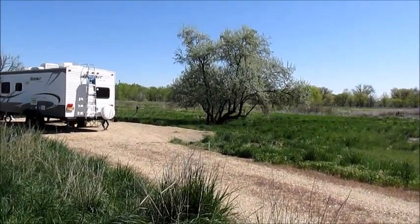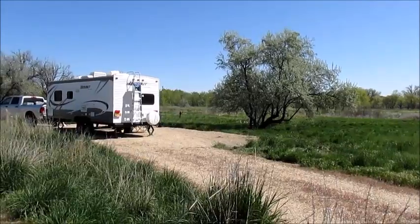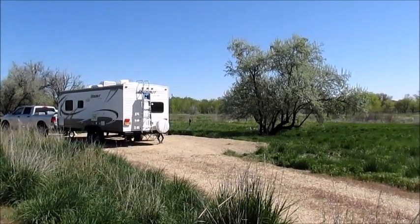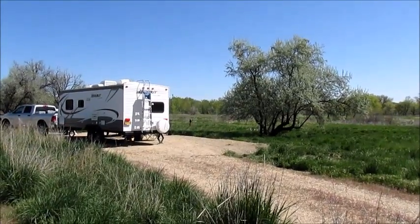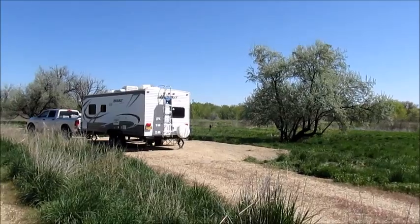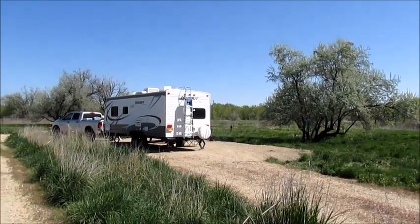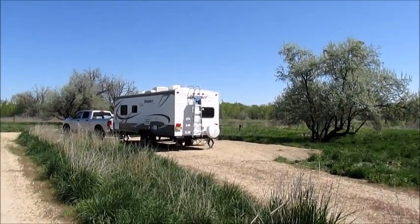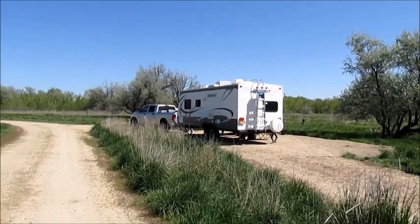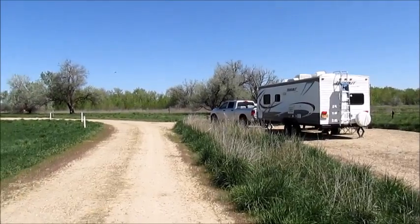You know, they even have these water spigots that are close by. They have just some outhouse type bathrooms. But boy, if you guys are in this area, you might want to check out this place. It's called, again, Martin's Landing. But I think we're heading out of here today.